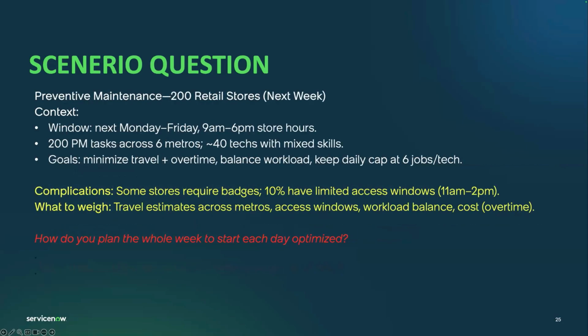And then the other one: preventive maintenance across 200 retail stores next week, between Monday to Friday, 9 a.m. to 6 p.m. store hours, 200 tasks across 6 metros like we showed. And our goal here is to minimize travel time and overtime. We want to balance the workload as well, and we want to keep the daily cap at 6 jobs per technician. Which scheduling method do you think you're going to use? Again, you don't have to give me a solid answer now. As we go through, you would learn more.